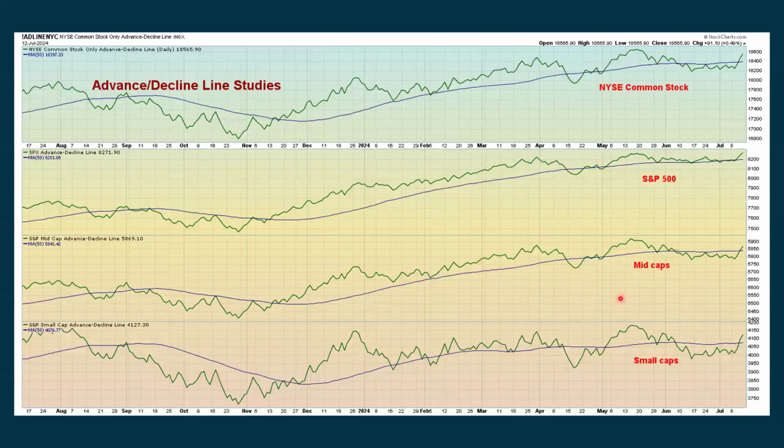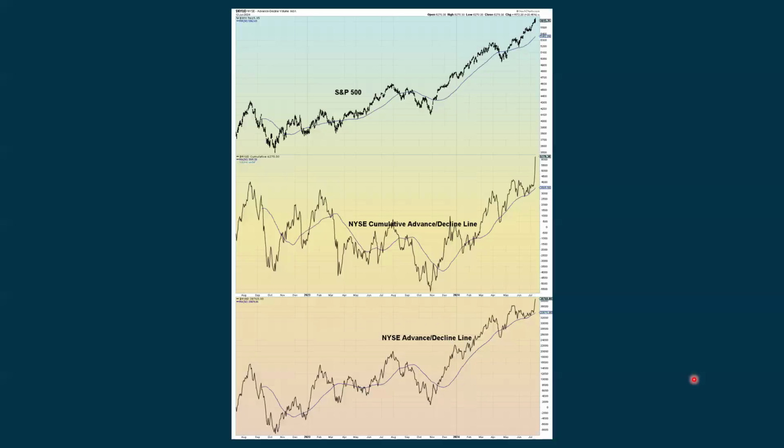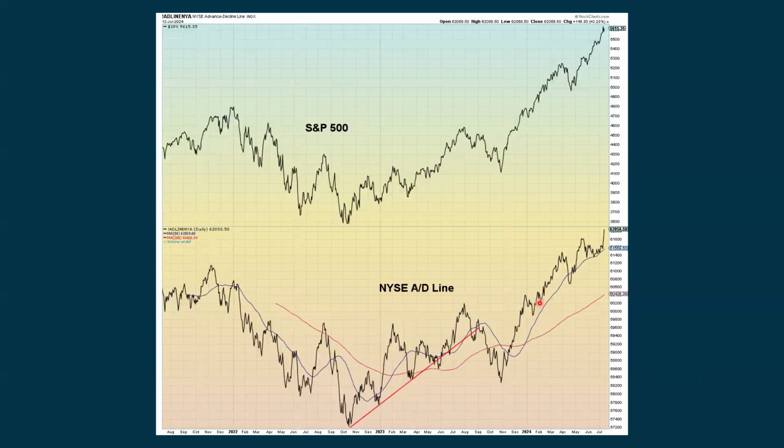We're also seeing some improvement here with the advanced decline line studies. With the NYSE common stock, we're coming back above the moving average. The S&P, which was on the moving average, is breaking above, seeing an improvement with the mid caps and the small caps. Can this continue is the question. Then looking at the cumulative advanced decline line for the NYSE, really breaking out, looking solid here. The regular NYSE advanced decline line is also breaking out. And then there's another NYSE advanced decline line, which is calculated slightly differently. This is also breaking out above its moving average. So this is suggesting more broad market strength.